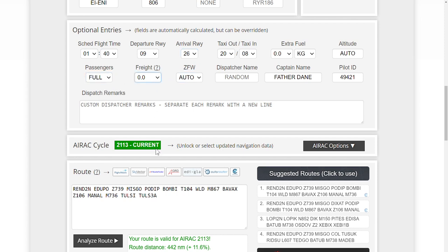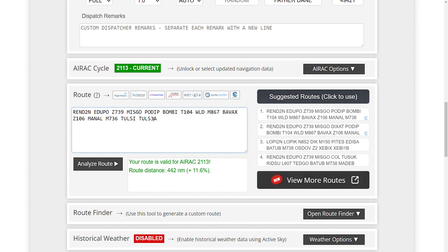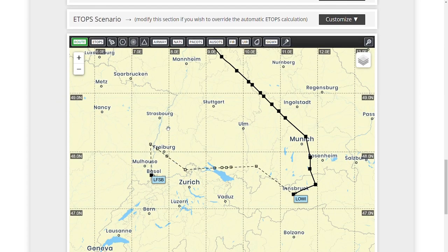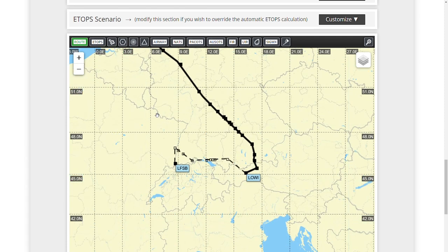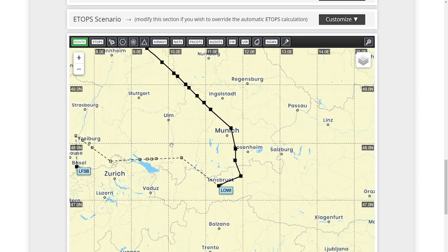We are full. We have 1 ton of complimentary caviar and champagne. And then here, this is the entire flight route that we'll need to put into the FMC. Now going down, there's the entire route. Looks like Basel Mulhouse is the alternate should things go pear-shaped at Innsbruck. So it comes down, comes into the RTT, the Rattenberg NDB approach for a landing. And I am actually going to be presuming that we will be on runway 26.